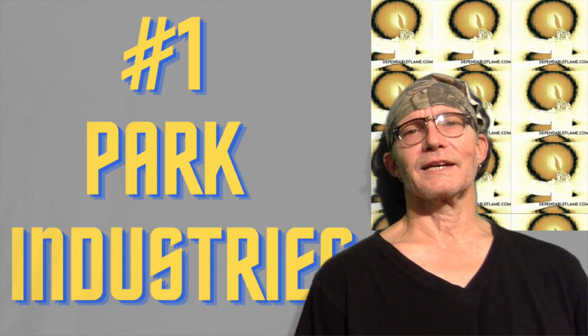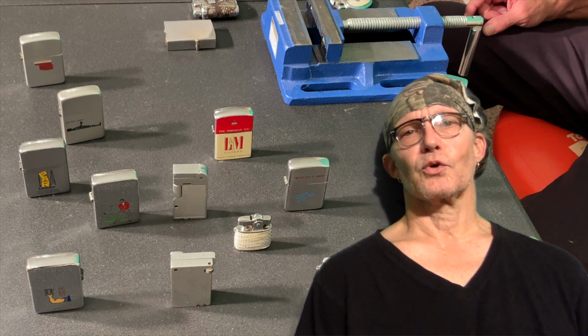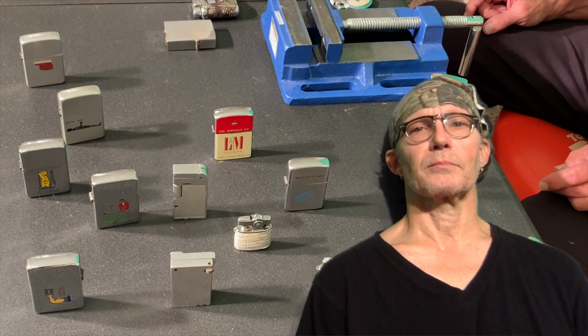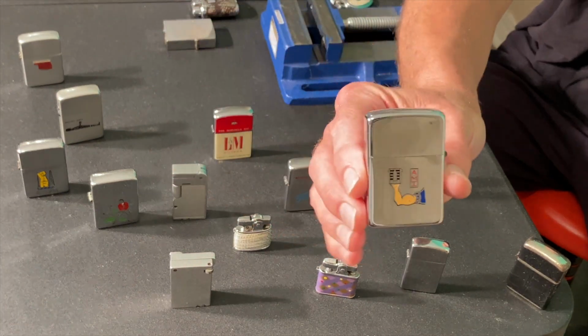Number 1 on our list is going to be Park Industries. Now the cool thing about Park Industries is not only do you get Park lighters, but you've also got Storm King, and there were a number of other manufacturers that Park made lighters for. We've got some nice examples here, as you will see.